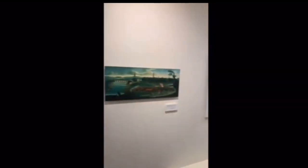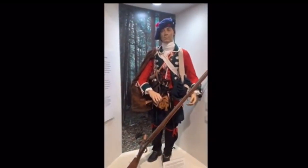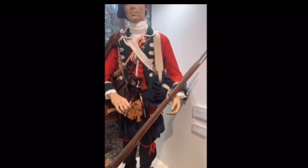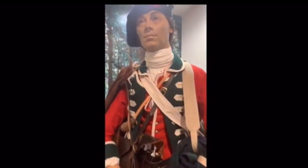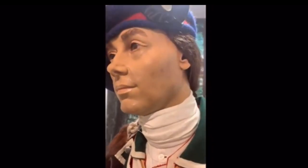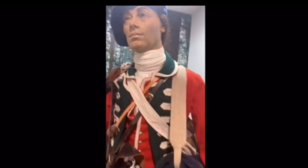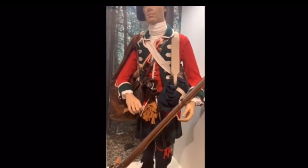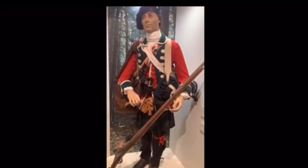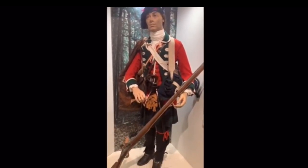Following our 60th soldier, we have our Scottish soldier, who would have been part of either the 42nd or 77th Battalion. Now, many men suffered from malaria, yellow fever, or smallpox at this time, including our soldier here. As you can see, he has scars on his face from smallpox. Normally, these soldiers carry roughly 60 pounds of equipment, including their musket, a blanket, a haversack to carry their supplies, a canteen, and a battalion box.